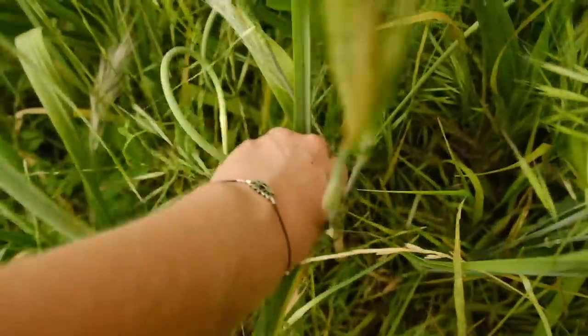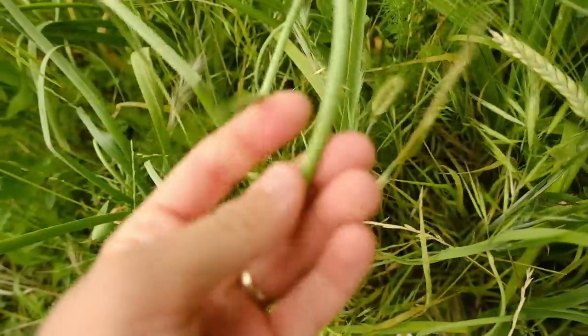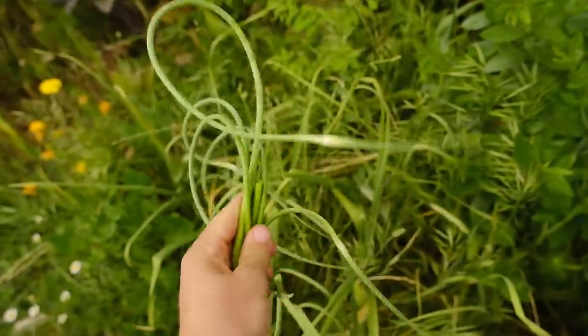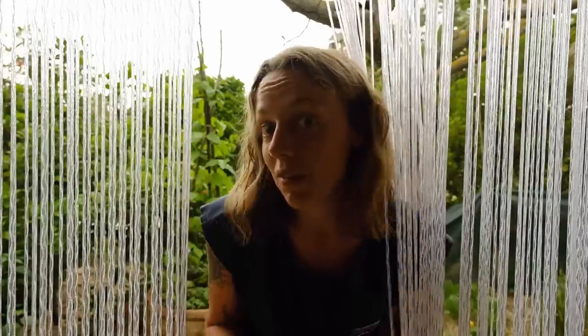Just gonna pick a couple of other things as well, some leeks, which I don't know if they'll be edible because they're starting to go to seed. I think I sowed these at the complete wrong time of year. Some garlic scapes as well. These are the little flower pods that start sprouting out the middle of garlic leaves before the bulbs are ready. You can just pick them off and add them to a salad or fry them in butter or whatever you want. They taste kind of garlicky and they're really nice.